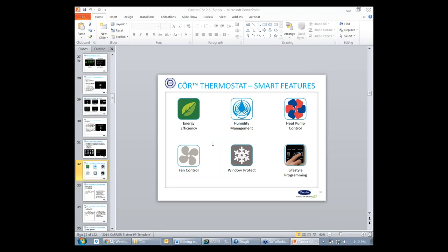Raul asked if there's remote sensing capability. There's currently not remote sensing capability. The thermostat has one temperature and one humidity sensor, and both are physically located in the thermostat. And there's currently no option to do remote temperature sensing. It's a good question.